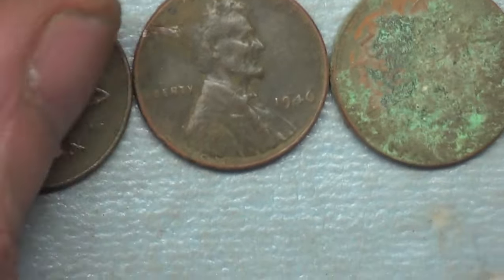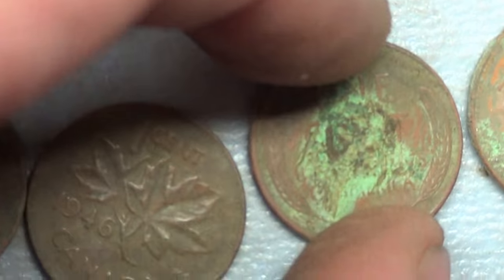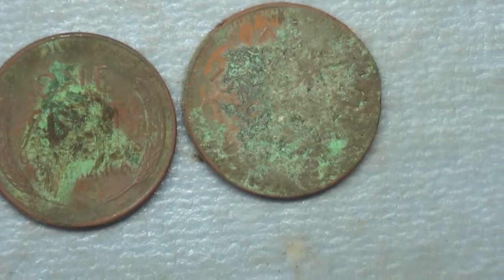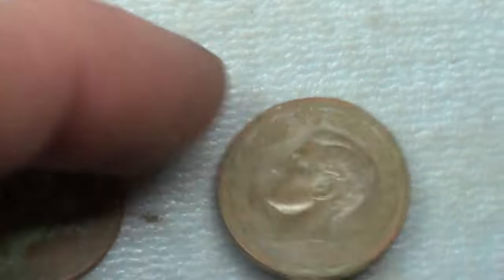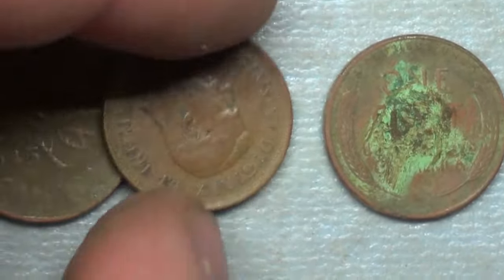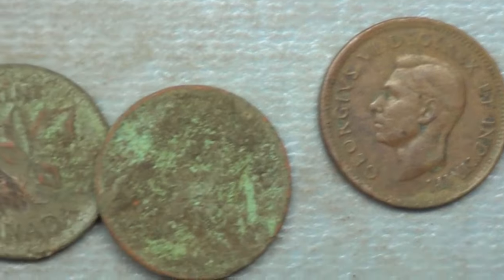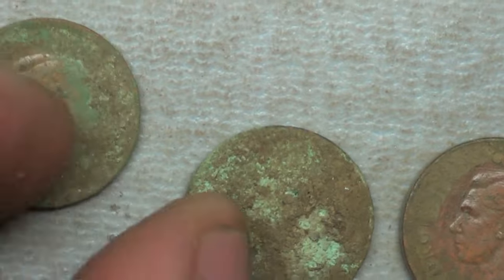An American 46, that's a weedy. Wish it were in better condition on the back. I'll clean that up, though. And a 1950. King George the VI. And Krusty's.